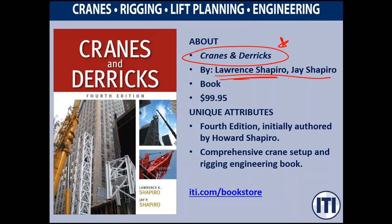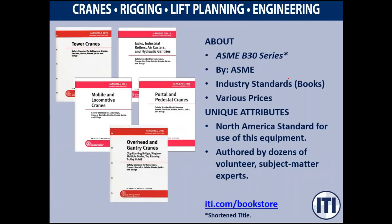So awesome book there. And then I wanted to have one slide dedicated to the B30 series. So this is the ASME B30 series. I know there's over 25 codes or standards, as they call them, in this volume. So this is actually a volume. These are industry standards, and they go into topics like B30.5, which is the mobile crane standard.